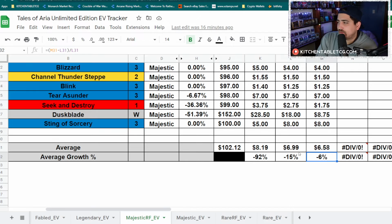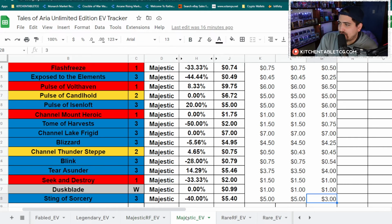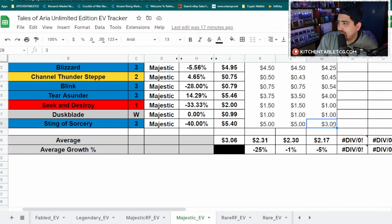We're down 6% still, but that's less percent than we were down last week. So it's starting to flatline out a little bit. Your average is at $6.58. Looking at your Majestics, then, you're down 5% to an average of $2.17.